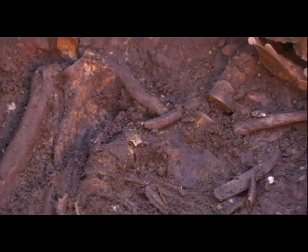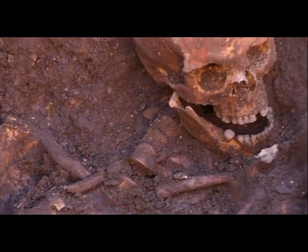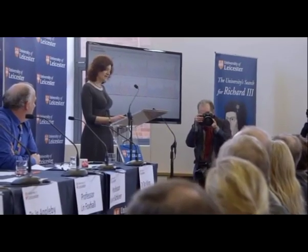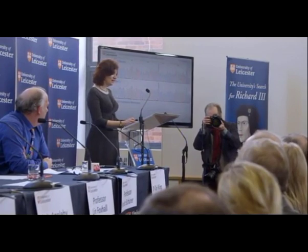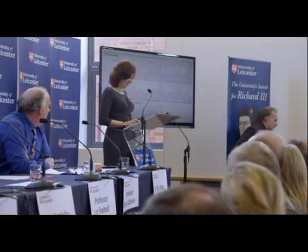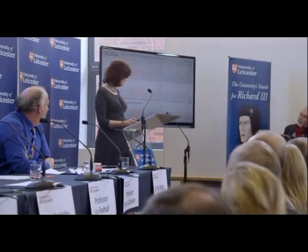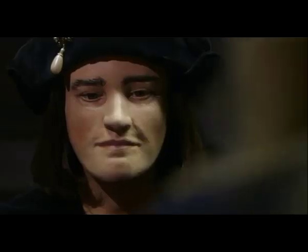Next, this medieval skeleton was about to embark on another journey into the realm of 21st century science. And I can now tell you there is a DNA match between the maternal DNA from the descendants of the family of Richard III and the skeletal remains that we found at the Greyfriars Dig. The face of Richard III.